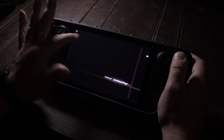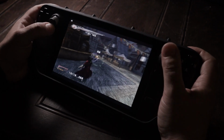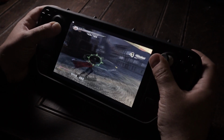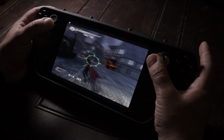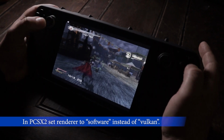It says here 50 frames per second. That's because it's the PAL version, and PAL TVs were 50 Hz. So that's normal. So yeah, it's not perfect. It does have some frame dips, but it does run a whole lot better than when we left it on Vulkan. And it is now definitely playable. You definitely could finish the game in this state.